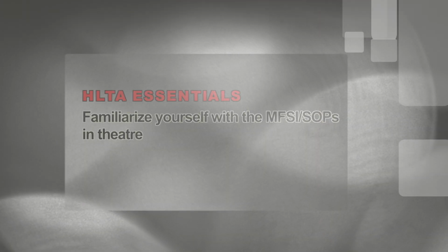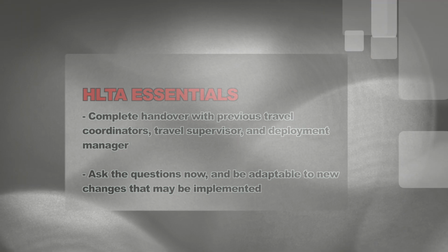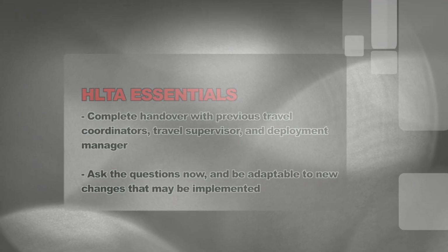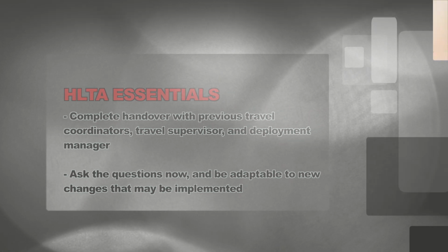One of the most important things that you should do when you start off, before you do any bookings, anything whatsoever, is familiarize yourself with the current theater SOPs and the MFSIs. That's stuff that you can do prior to making any bookings. When you come in theater, hopefully you'll have a couple days at least with the previous person that you're going to be replacing. So make sure that you try and go over all details there, any current developments that may have changed along the way, any foreseen issues that may be happening, and of course, definitely include your deployment support manager in those conversations and ask the questions.